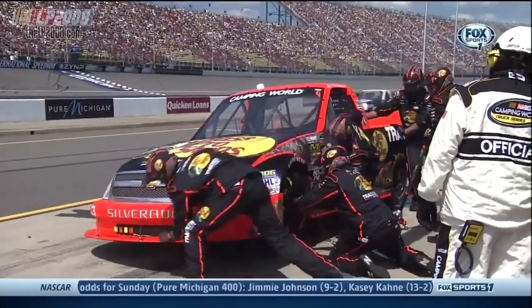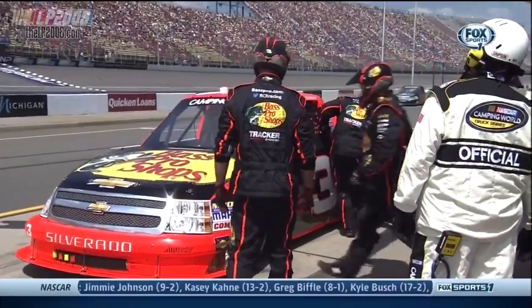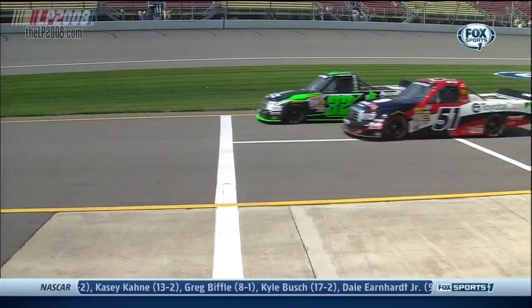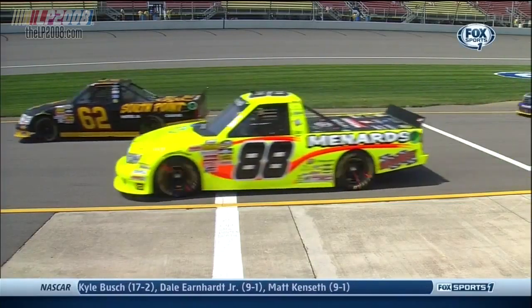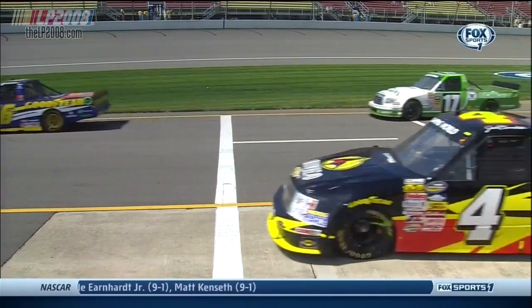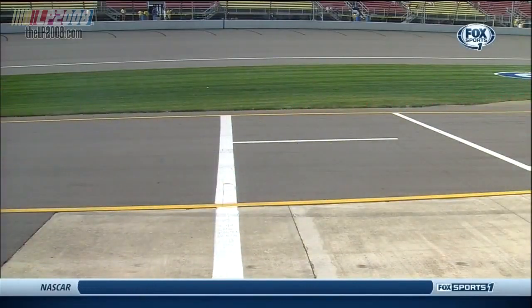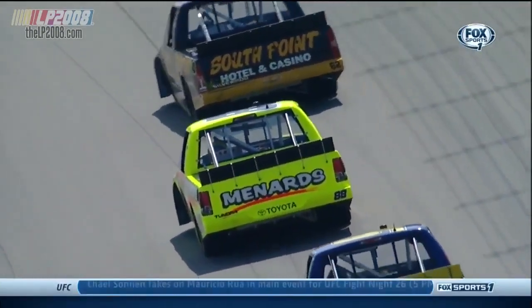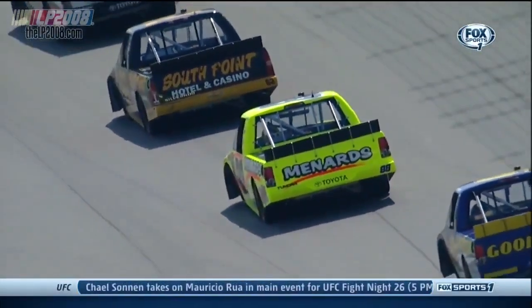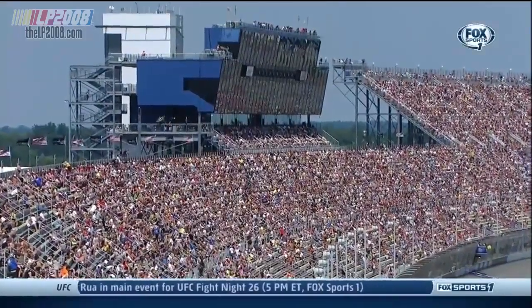But man, it's going to be interesting to see if this young man can scramble through the field. Fastest truck early. There's that race off you were talking about. Very tight race there between Miguel Paludo and Kyle Busch coming off of pit road. '88 of Matt Crafton also getting hit with a penalty. Tire went out of the pit box, so he'll have to restart at the back of the longest line here at Michigan.